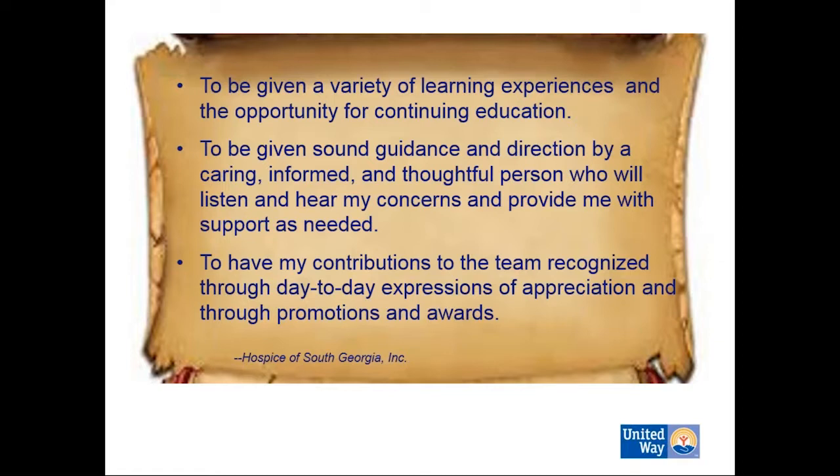And the last one on that page is, I have the right to have my contributions to the team recognized through day-to-day expressions and appreciation and promotions and awards. So they do have a right. Volunteers want to be recognized, even if it's a daily hello, a friendly smile. If you know the volunteer likes a special coffee or a diet soda, just sometimes putting that special snack out for them really speaks volumes as to you're paying attention every day to what they're doing, and how much you appreciate them.